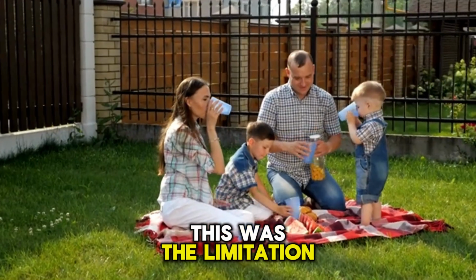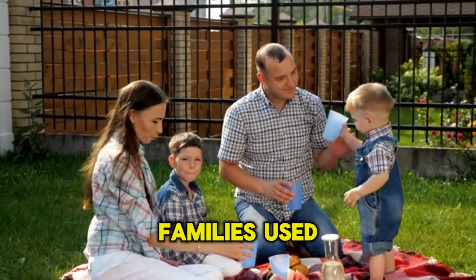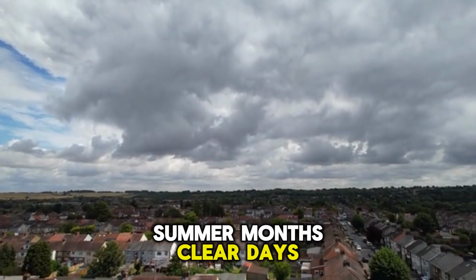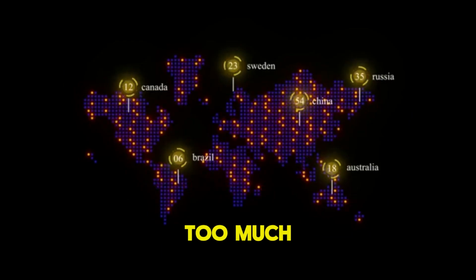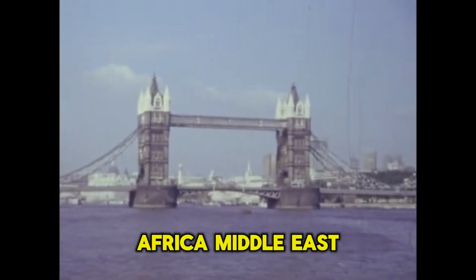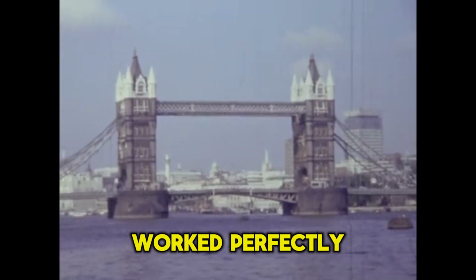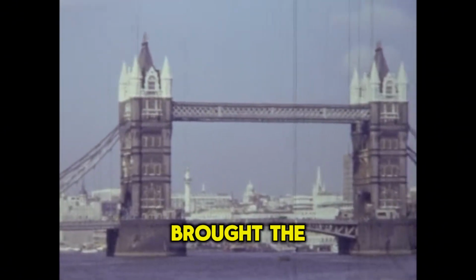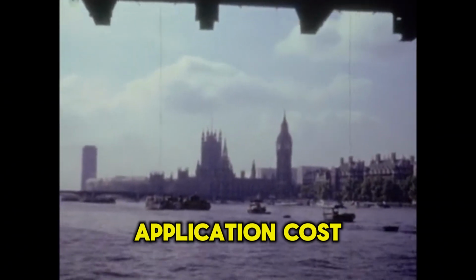This was the limitation during World War II. Britain's weather made SODIS inconsistent. Families used it during rare sunny stretches, summer months, clear days, but they couldn't depend on it. Too many cloudy weeks, too much rain. In British colonies, India, Africa, Middle East, SODIS was standard. Reliable sun year-round, worked perfectly. British soldiers stationed overseas learned it, brought the knowledge home. But London's gray skies? Limited application.